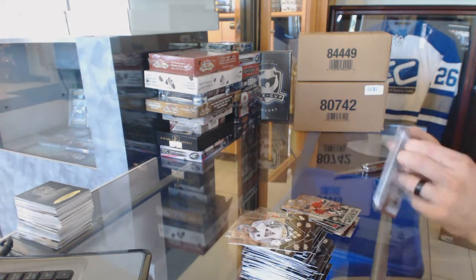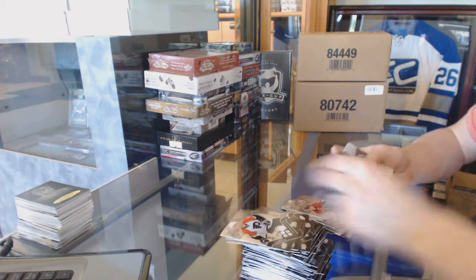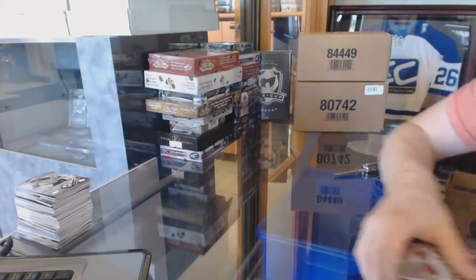Base. And a double diamond for the Kings, Anze Kopitar. All right, next up is Showcase and SP Authentic.